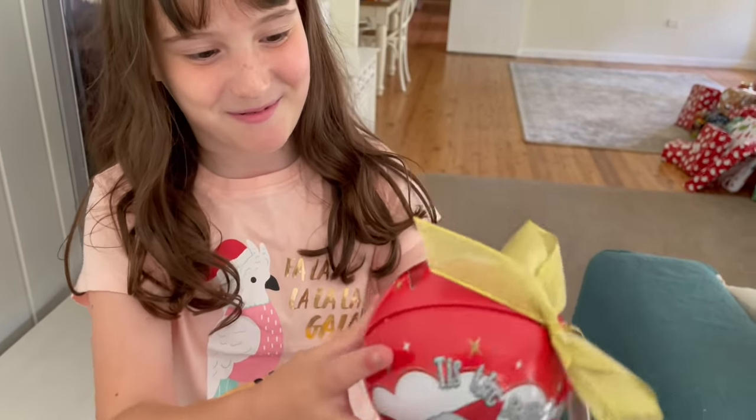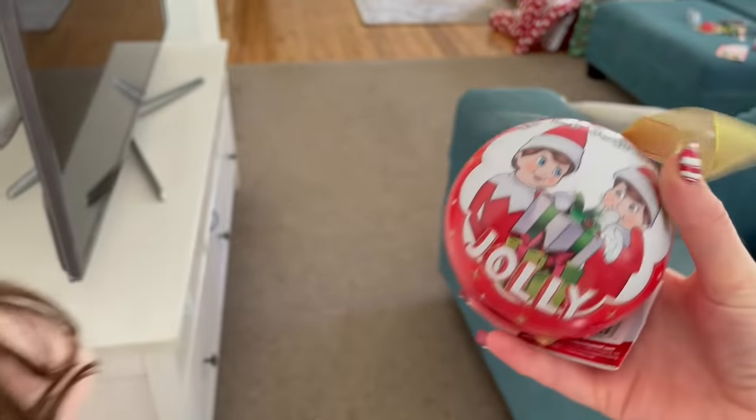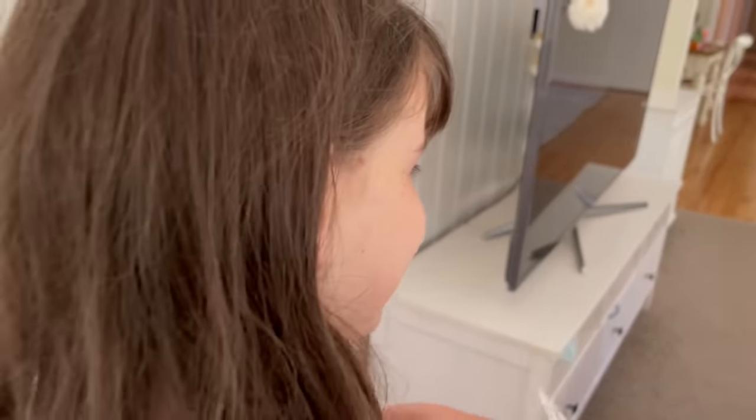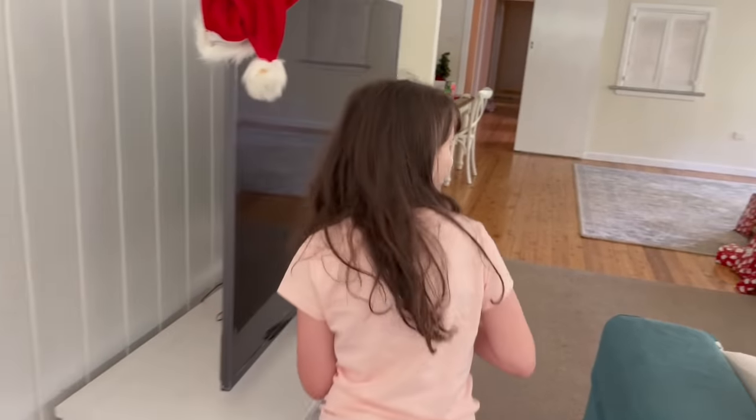Sparkles left this bulb. Oh my gosh, Sparkles left it? Yeah. And what was inside it? Cookies. It had cookies in it. Yeah, like a little bag of cookies. Now tell us, has Santa been? Yeah, there's so many presents.